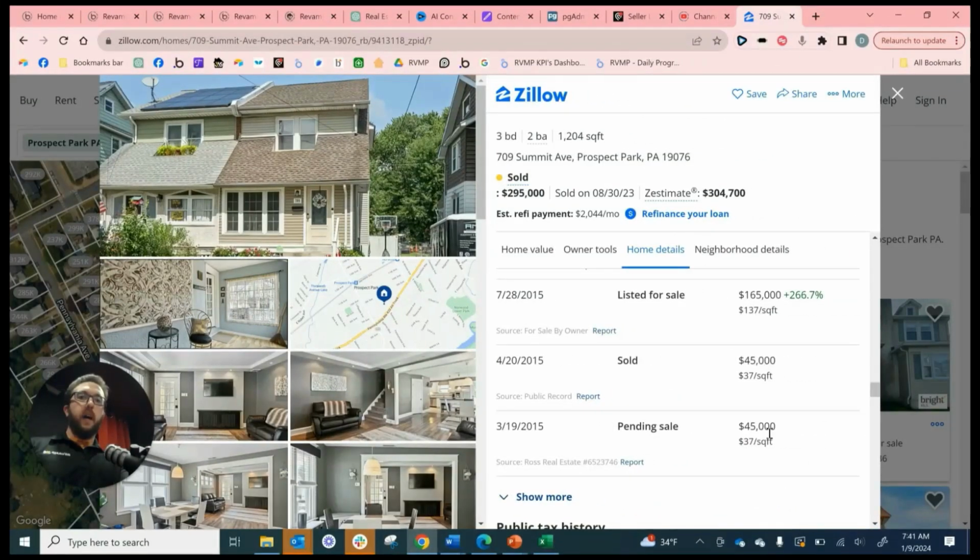Okay, so let's pull up here. All right, so this is interesting, by the way, but I purchased in March for $45,000 and then did end up selling a couple months later for $165,000.